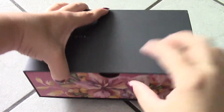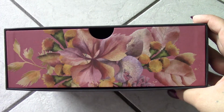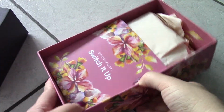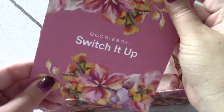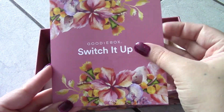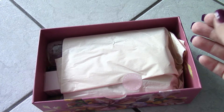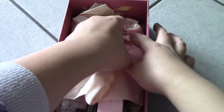So this is the goodie box. Look at this print. It is beautiful. Oh, I bumped the camera, sorry. The print is beautiful, I really enjoy it. So we're gonna open it up. There we go. Then let's move the box over here. It says goodie box, switch it up. We've got the little booklet with the items in here. I'm gonna place the booklet next to me. And this is the inside of this month's box.